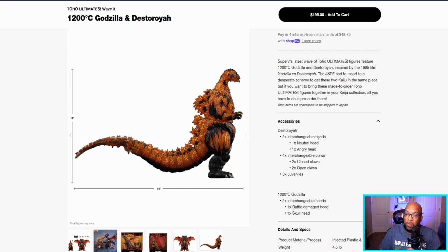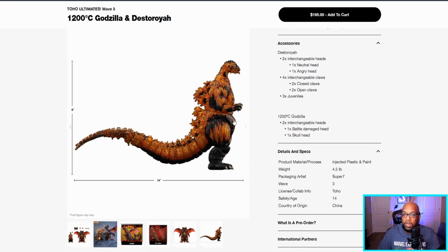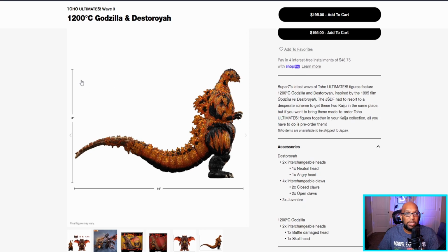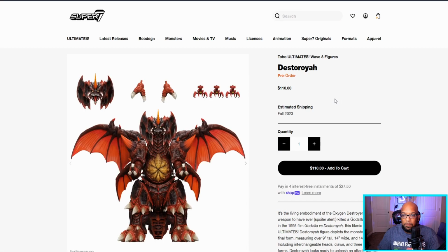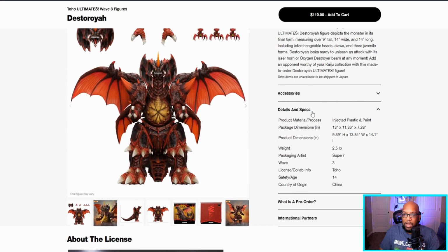We get 2 interchangeable heads, a neutral head, an angry head, 4 interchangeable claws, 2 closed claws, 2 open claws, and 3 juveniles. And then for Godzilla, 2 interchangeable heads, a battle damaged head, and a skull head. So yeah, these look like they're going to be some pretty decent sized figures. You can also get them separately if you want. So this Destoroyah by itself is going to be $110.